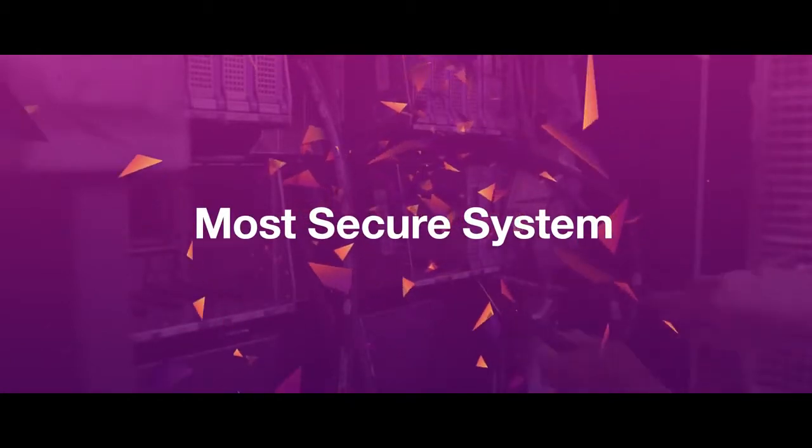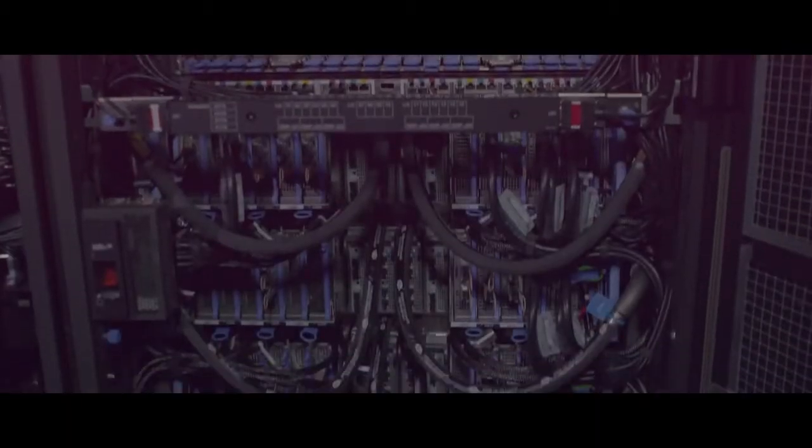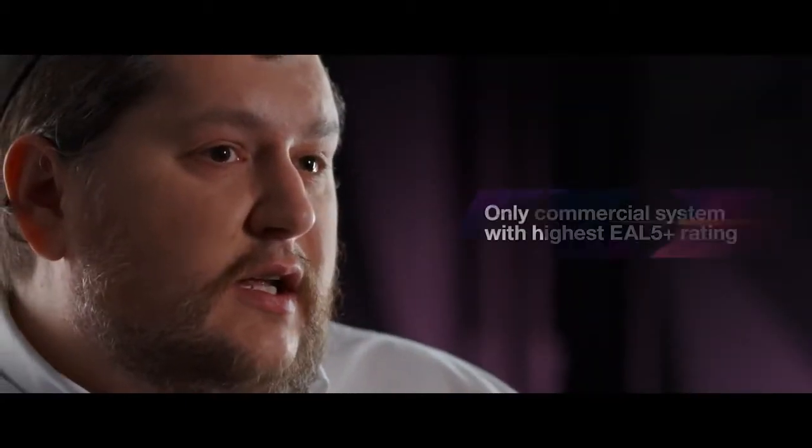We've engineered Z13 to provide the highest levels of security available. So with Z13, we're shipping our next generation cryptographic co-processing technology, and this enables people to handle a tremendous number of cryptographic keys and secure their data in real time across a tremendous number of sources. Additionally, security goes into every system that we build. We're the only system in the commercial world that is EAL5 plus compliant.